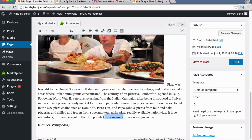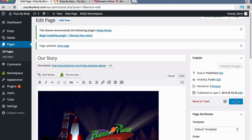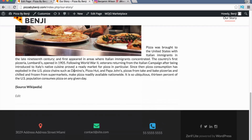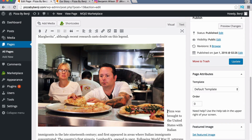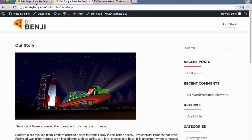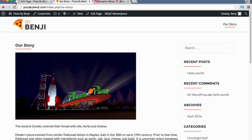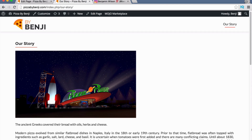You can see that you can bold things. It's basically just like a Microsoft Word. And when you click update, you can come back to your website and click the Our Story link. And you can see that it appears like this. Now the spacing is a little off, so I might have to come back in here and just move that around. The other thing you can see is this has a sidebar. I actually don't like the sidebar in this theme, so I click template down to full width page. And I'm going to update that. Come back over to the Our Story page. You can see the spacing is better, and also there is no sidebar.